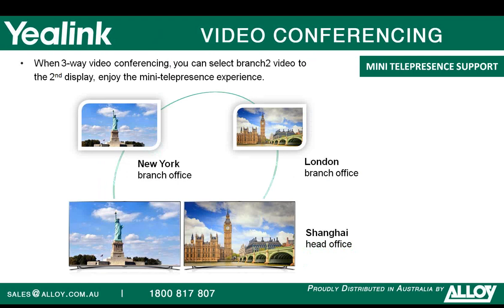So this is the same, just explaining exactly what I've just said. By being able to have 2 of your remote participants on either of the screens, it's kind of like a mini telepresence system. So you're not seeing yourself, you're not seeing your data or content sharing. All you're seeing is the people that you're talking to.